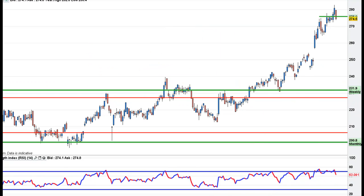BT's come off a little bit. BT's come off a lot. That's a sell signal. New high, close below next day. That is short term done on BT, and we might be heading down for the 250 mark.